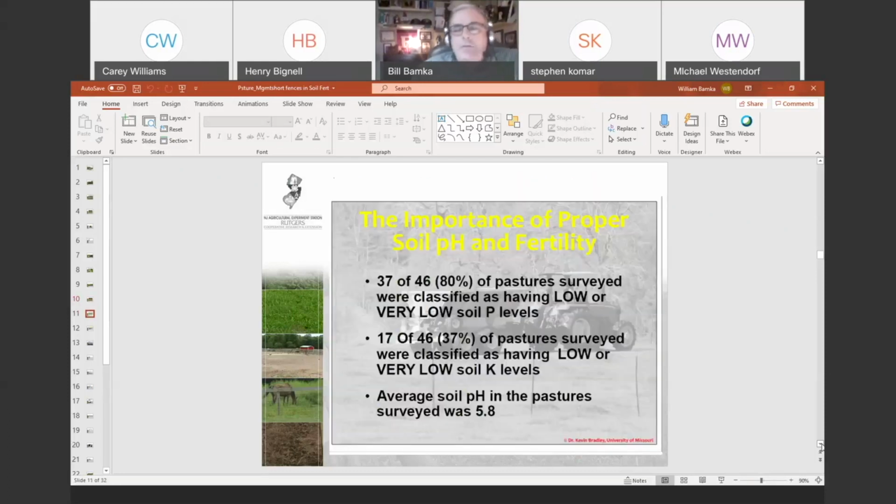And this is an interesting study. It was actually done out of Missouri, and they were looking at the importance of soil pH and fertility. They did a survey across, I guess it was 46 pastures. 86 or 80% of the pastures that were surveyed were classified as having low or very low soil P levels. Okay, so actually the phosphorus levels were low in the pastures. If you also look, 37% of the pastures were classified as having low or very low soil potassium levels, and the average soil pH was 5.8.